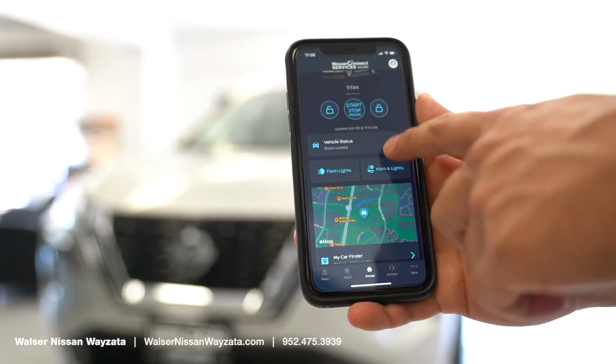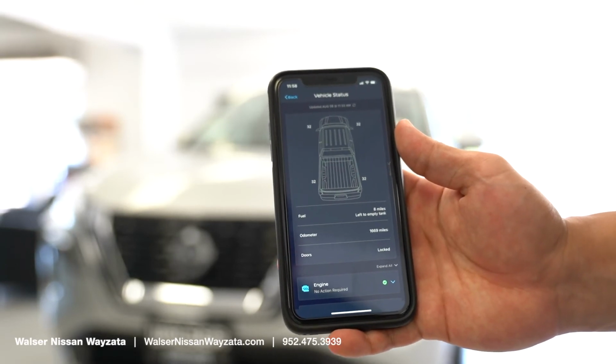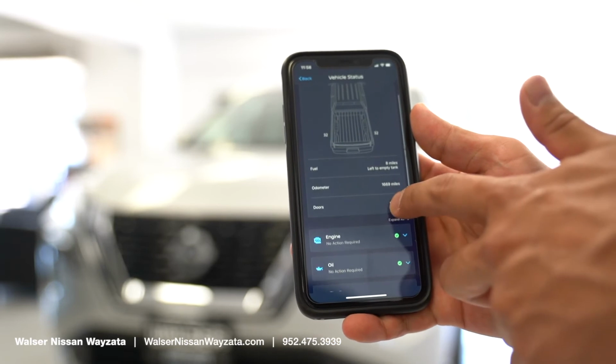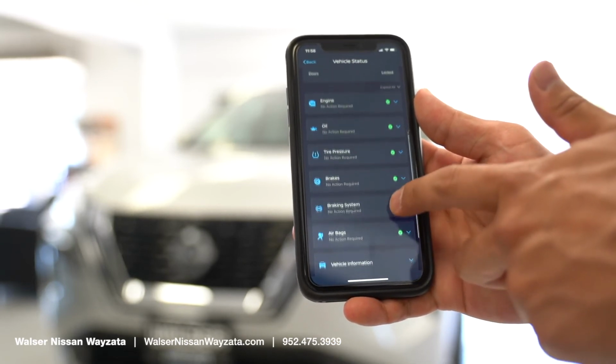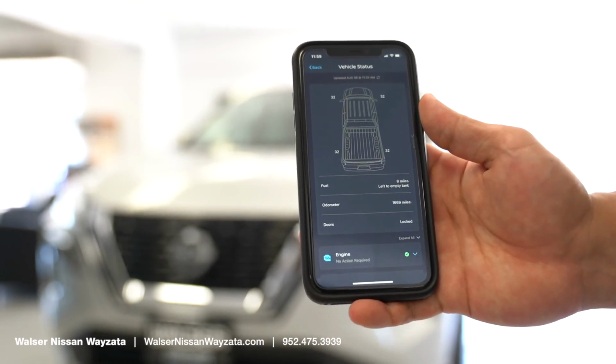Next one, because they have the vehicle status in here, you can always check up-to-date information on your vehicle, such as tire pressure monitoring systems, any sort of maintenance, engine, oil life, what your brakes are at, all of the nice maintenance features that would be good to have when keeping your vehicle up to date.